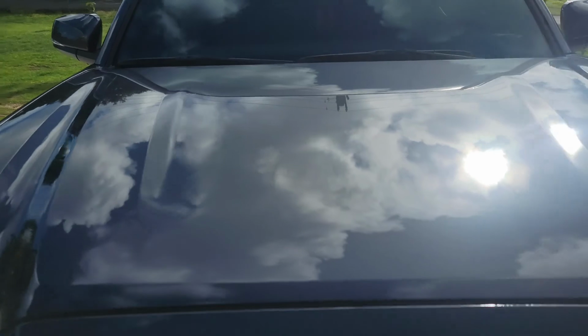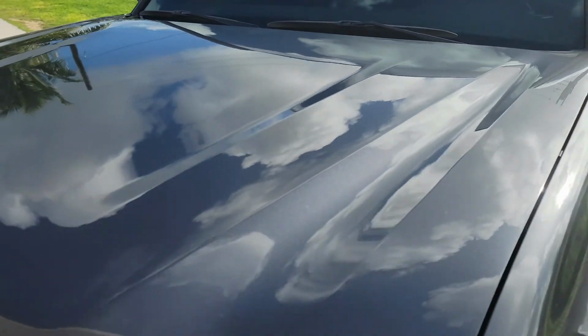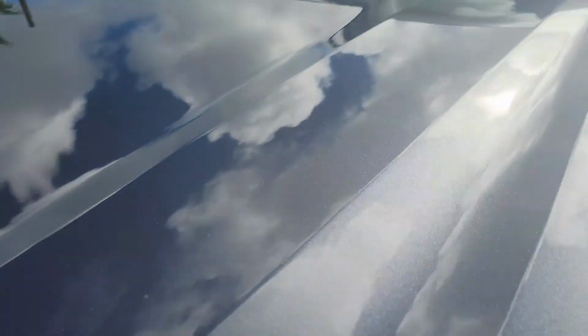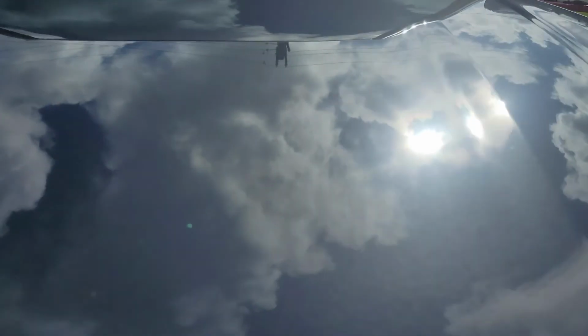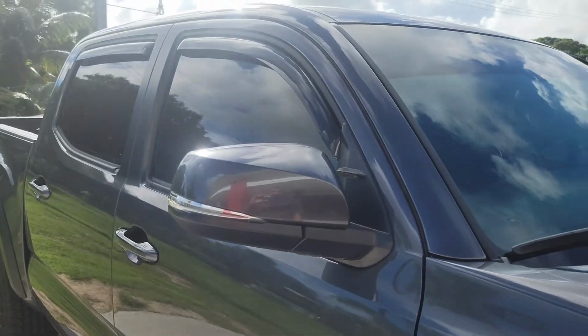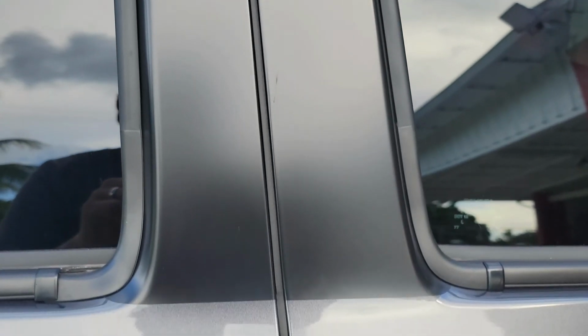Here's before pictures of the Tacoma, or before videos of the Tacoma. There, you can clearly see that there's not much imperfections besides maybe the little water spots and some bug droppings, tree saps, nothing too severe, nothing a light polish can't take care of. But you can clearly see that this paint is in really good condition. And remember, it's only about a week old, but who knows how long it's been sitting in the dealership lot.